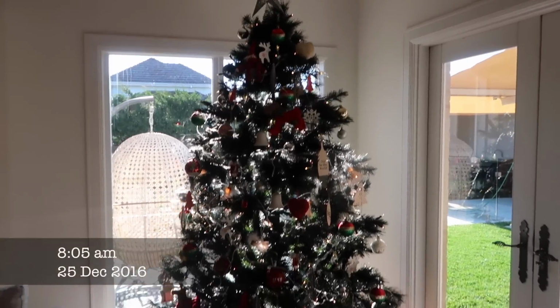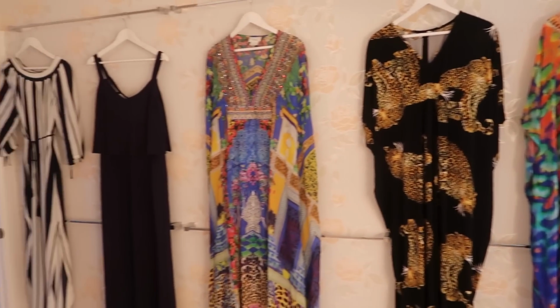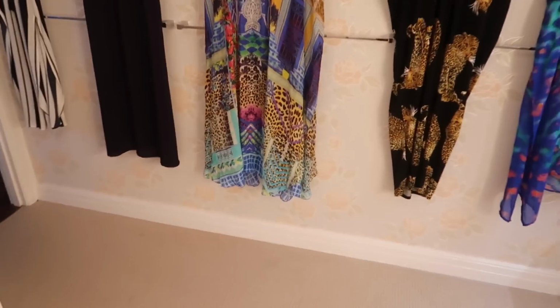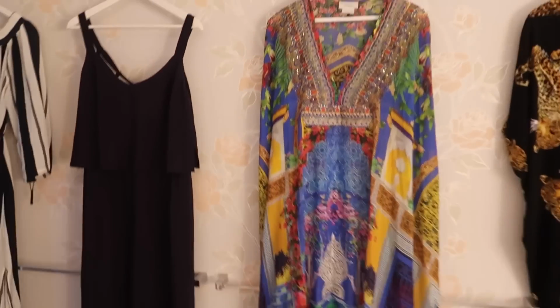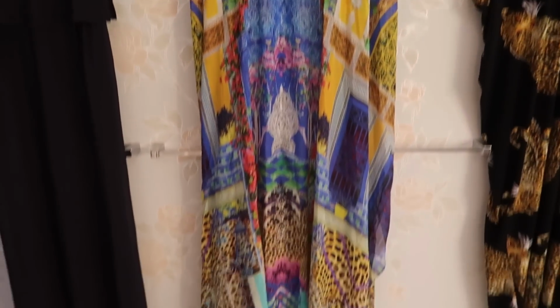It's like Santa has been in all his glory. A Merry Christmas. So I don't know which summer dress to wear today. Phil got me this beautiful caftan for Christmas, so I think I'm going to wear this. It's so gorgeous. Look at the colours.